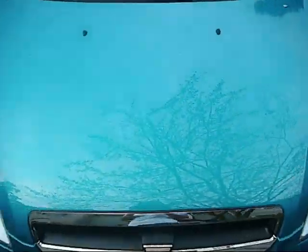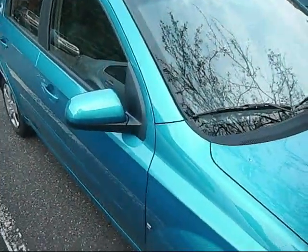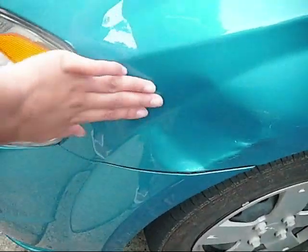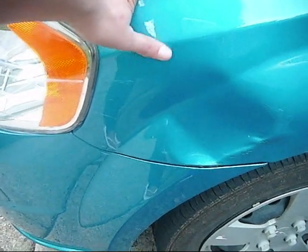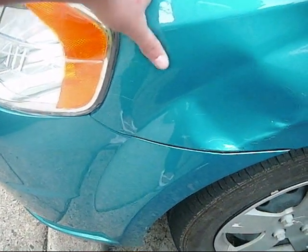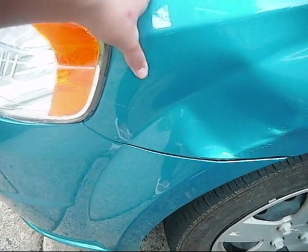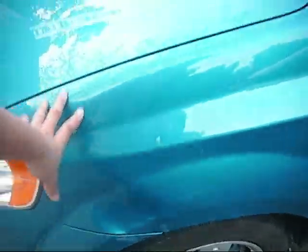Can't show you my license plate. Yeah, this is my car though. It's got a nice dent. I'll show you the dent. This dent. I lost control of my car in the middle of a snowstorm, and I hit this really cute kid who I sat next to in my political science class. I hit his car, and he was so cute.